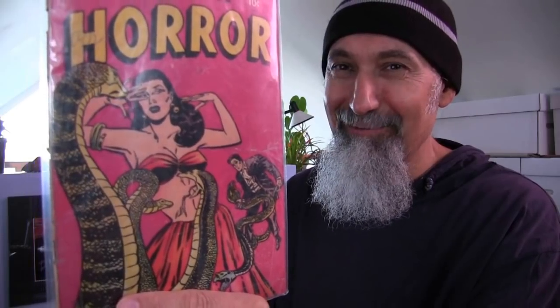Okay. Maybe we'll read it. Maybe I'll put this on the side and we'll have a read through this. Beautiful cover. Serpent cover. Right. Let's put this on the side over. Let's do more Classic Illustrated.